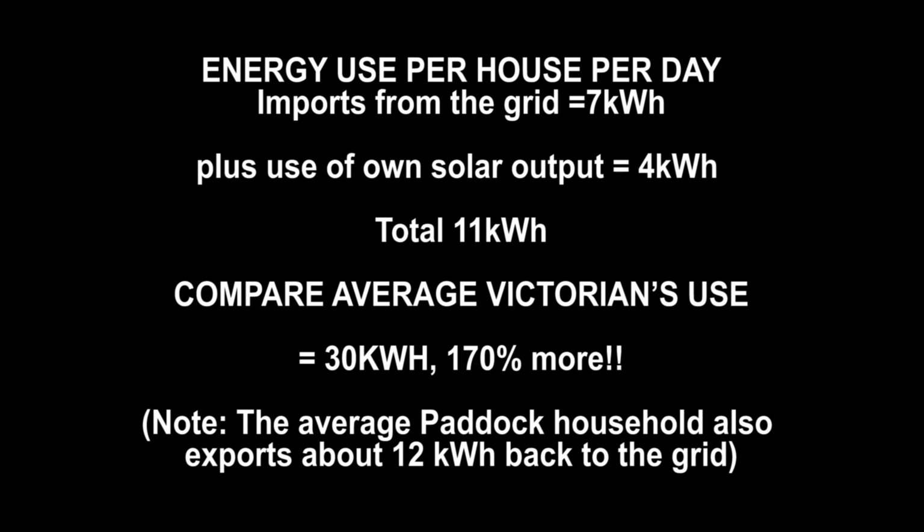This is much less than the average Victorian household's use of electricity and gas of around 30 kilowatt hours per day, and it's due to the design of the houses as well as the careful use of energy by the residents.